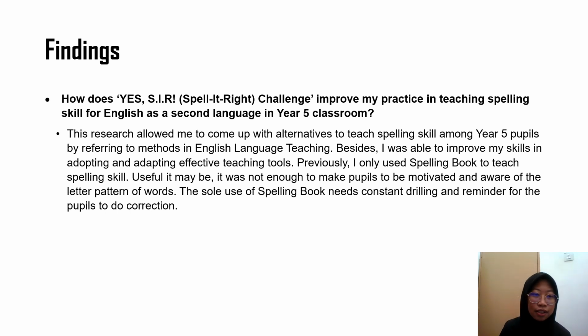My findings. This research allowed me to come up with alternatives to teach spelling skill among Year 5 pupils by referring to methods in English language teaching. Besides, I was able to improve my skills in adopting and adapting effective teaching tools. Previously, I only used a spelling book to teach spelling skill. Useful it may be, it was not enough to make pupils motivated and aware of the letter pattern of words. The sole use of a spelling book needs constant drilling and reminders for the pupils to do correction.